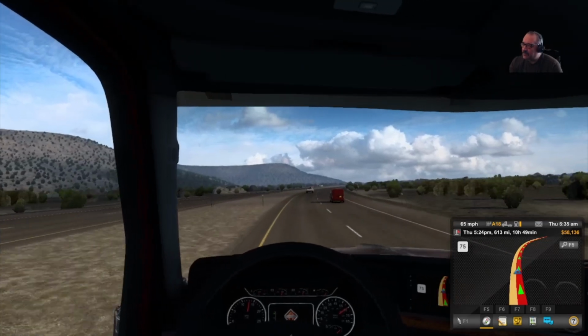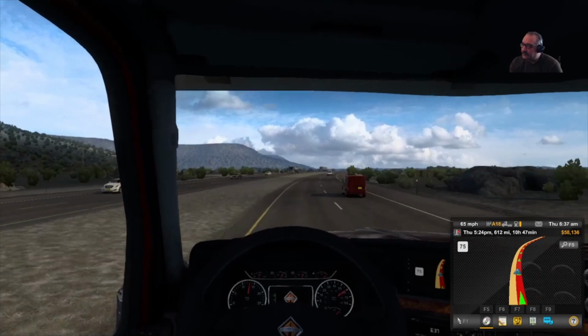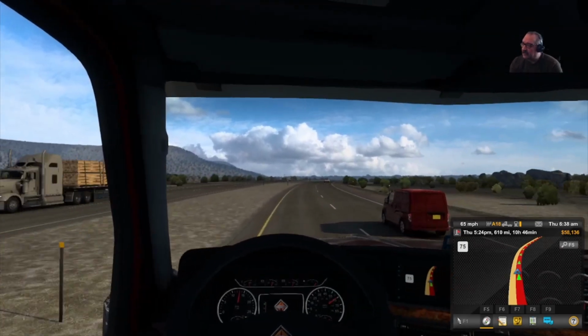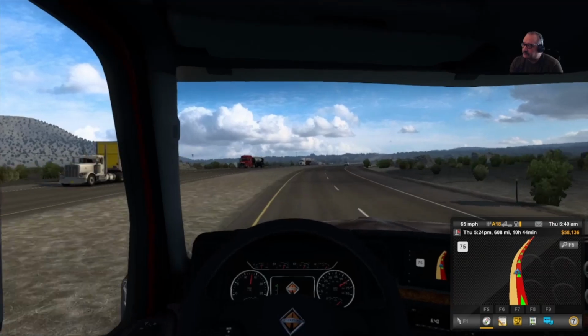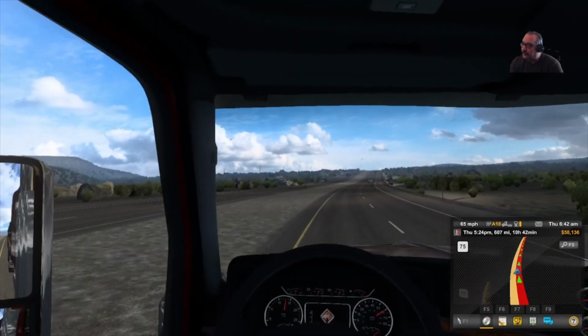I hope y'all are having a wonderful day. If you are, that's good, because I'm having a great day too. I got a nice new truck. We're playing around with this, putting some miles on it. We're putting the first 670 something miles on it, and you're getting to witness it.